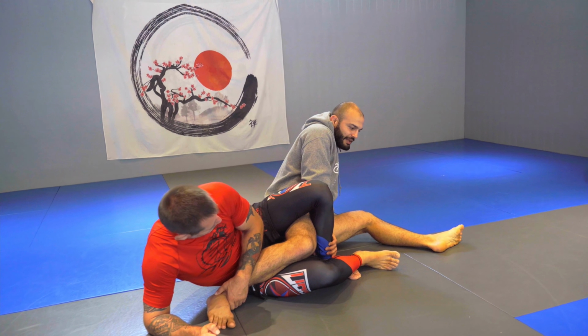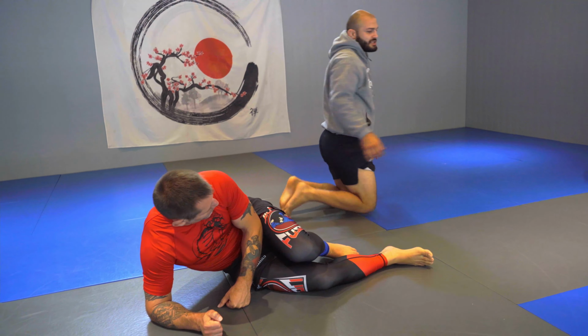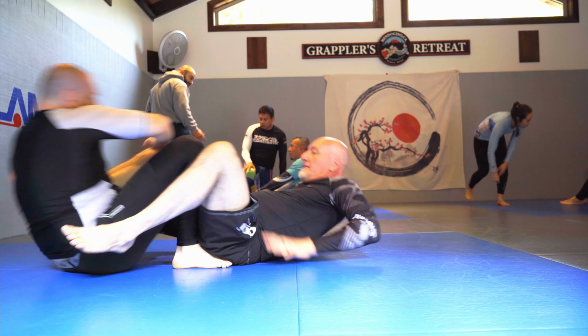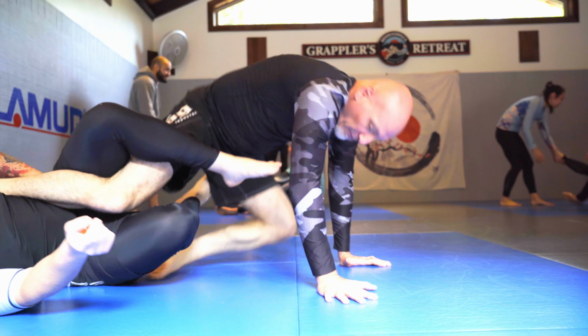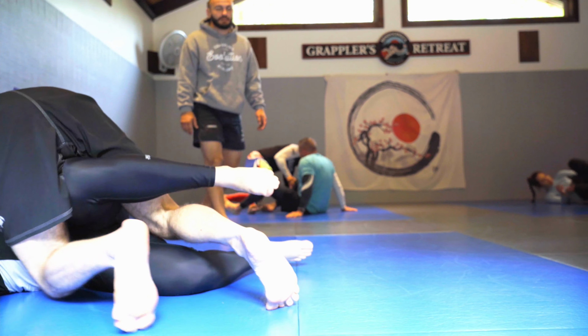From here, I bring my left heel to my butt. My knee is below sea level, and I'm able to sprint escape. I have my foot out, it does nothing. He needs control of my knee. Yeah. Beautiful, Rick. And then it's like a variable.